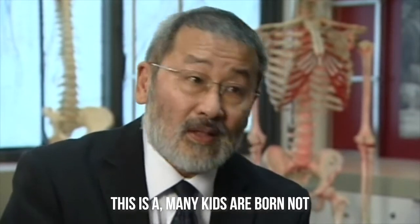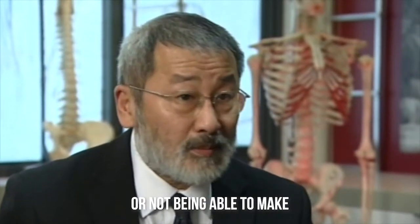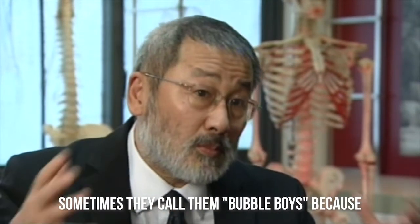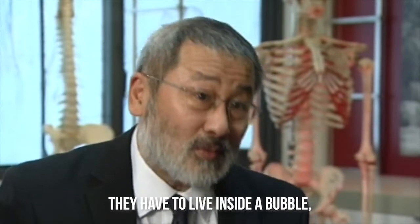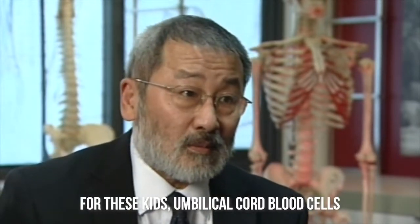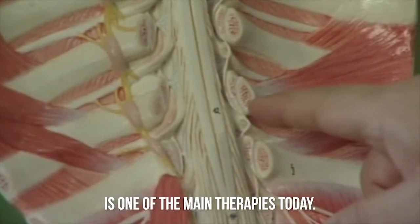And many kids are born not being able to make antibodies or not being able to make white blood cells. And for these kids, sometimes they call them bubble boys because they have to live inside a bubble separated from the rest of the world. For these kids, umbilical cord blood cells are one of the main therapies today.